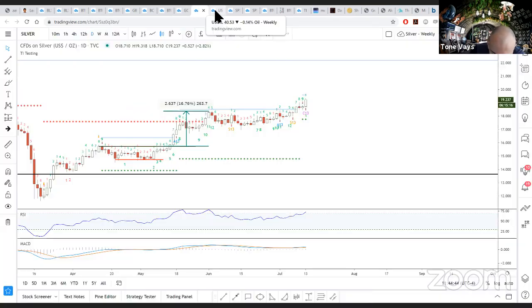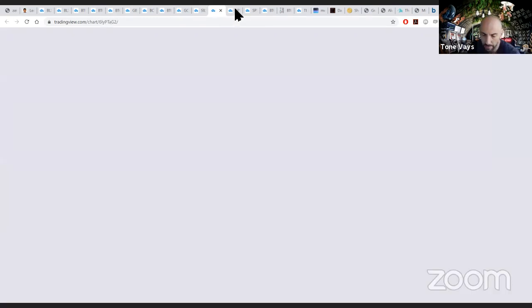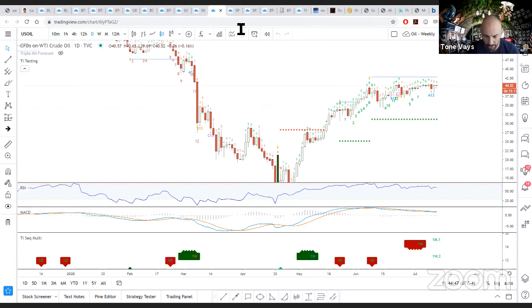So I'm still bullish on gold. Silver, I think silver's toppy, but they're correlated. So if I'm bullish gold, I should be bullish silver. And oil is not moving, so it's irrelevant.